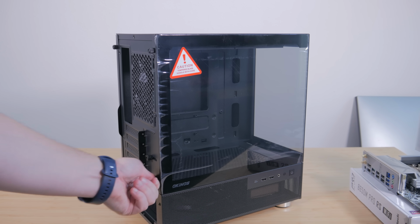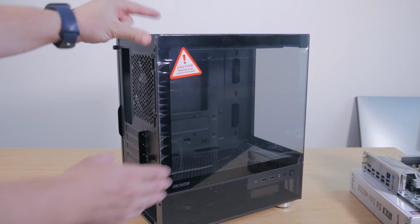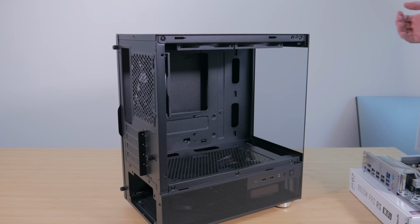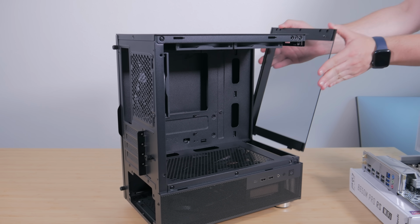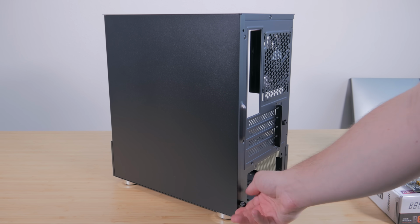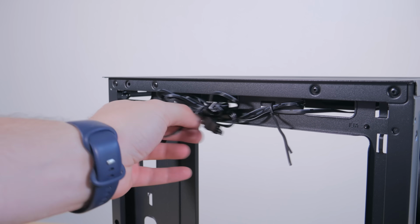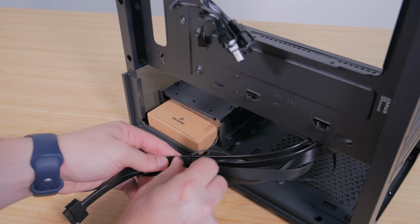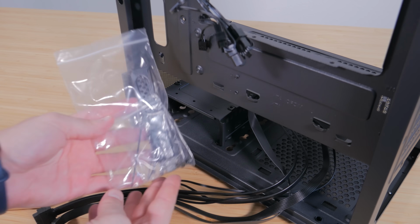We can start on this by removing the 2 glass side panel thumb screws, pulling back on the panel, hinging it out, and lifting it away. Then the front glass panel can be hinged forward, which does take a little bit of force, and can be lifted away. Next, the 2 thumb screws on the back panel can be removed, the panel pulled back, and then again lifted away. Now we can undo the top cable bundle, undo the bottom cable bundle, and pull out this box which contains all the screws necessary for installing our parts.